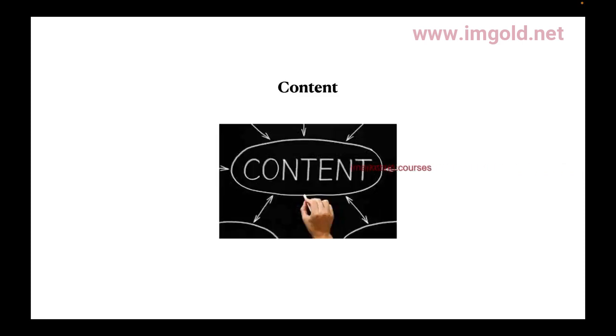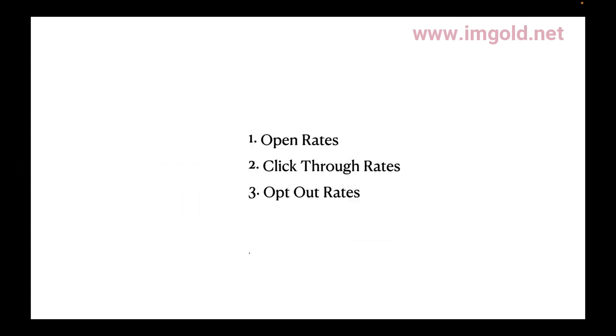And more importantly, how do you know if you're even doing a good job? We can start by looking at some of the metrics from your email sends. This is typically provided by most CRMs. The main 3 metrics you should look at are open rates, click-through rates, and opt-out rates. Open rates, as the name implies, is what percentage of people are opening your emails.